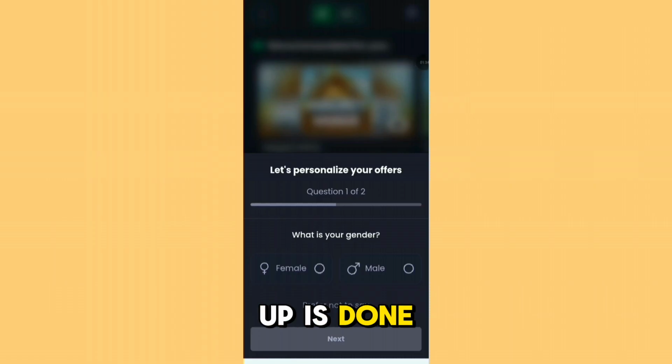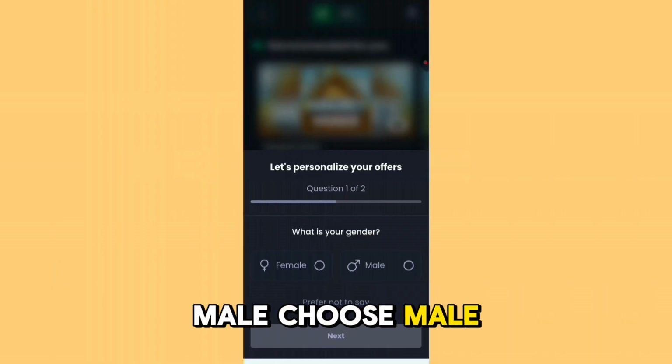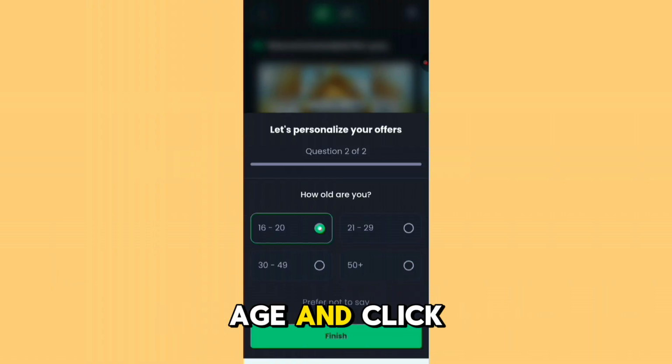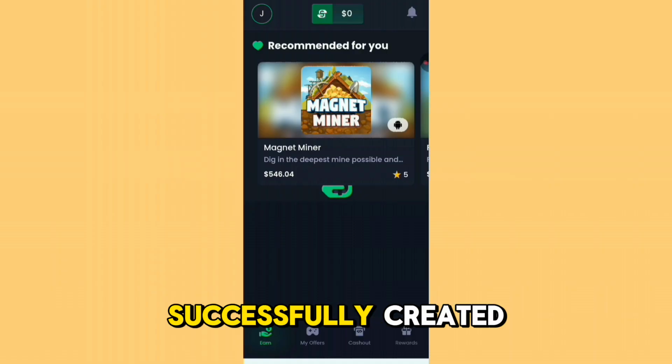Once the sign-up is done, select your gender. If you are male, choose male. If you are female, choose female. Then enter your age and click on the Finish button. That's it! Your account has been successfully created.